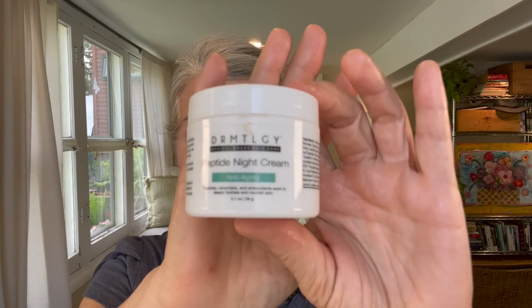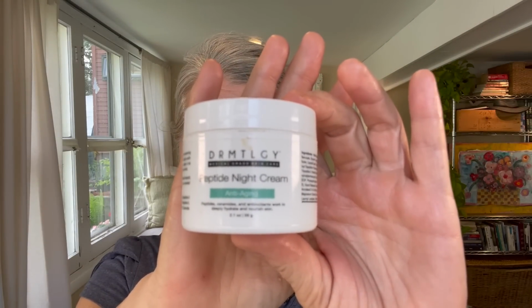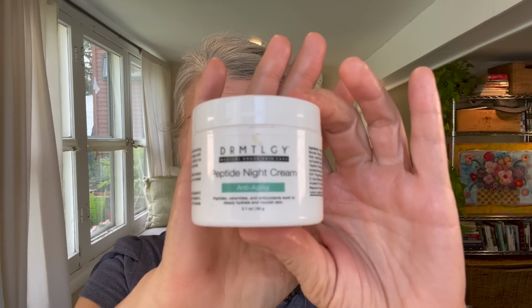Always bring your skincare down your neck, and if I was in my bathroom, I would also bring everything down on my décolleté. The next step of my evening skincare routine is a night cream, and I have been using and loving for the past couple of years the DRMTLGY Peptide Night Cream. This is so hydrating. It is loaded with ceramides, and of course, it is loaded with peptides.